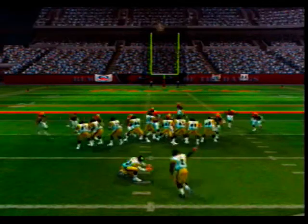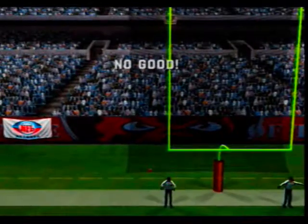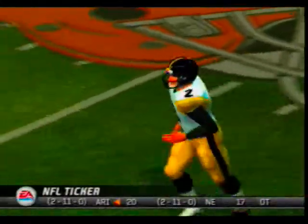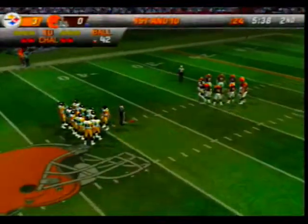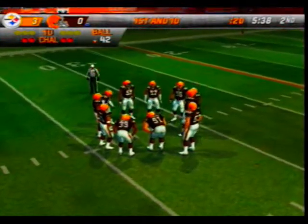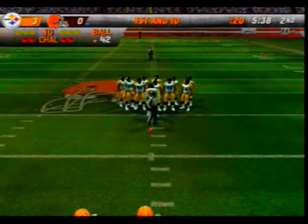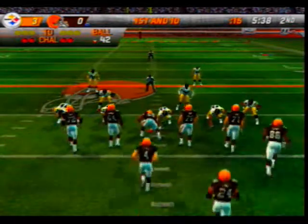Akers needs to hit this one perfectly to have a chance. The kick goes wide and off the mark. After the missed field goal, they'll set up shop at the 42-yard line.